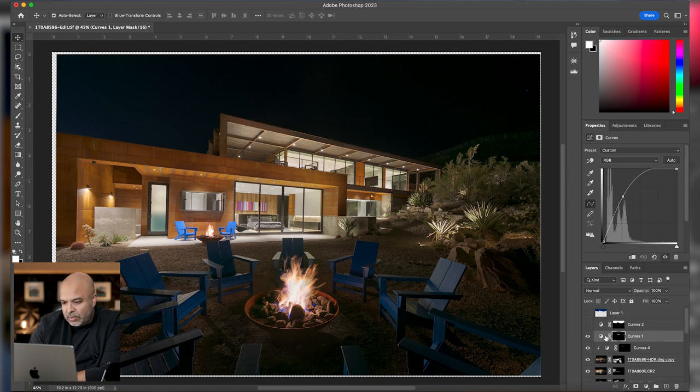Here's another one, same thing with the curves. We're just bringing that in to get some more information there. It was kind of difficult from being at this ground level to actually light up there without getting some unwanted shadows. So we just kind of brought that in there.